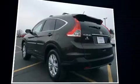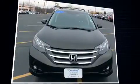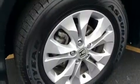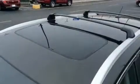And for added security, dynamic stability control supplements the drivetrain. Top features include a split-folding rear seat, power moonroof, power door mirrors and heated door mirrors, and leather upholstery. Premium sound drives 7 speakers, providing you and your passengers a sensational audio experience.